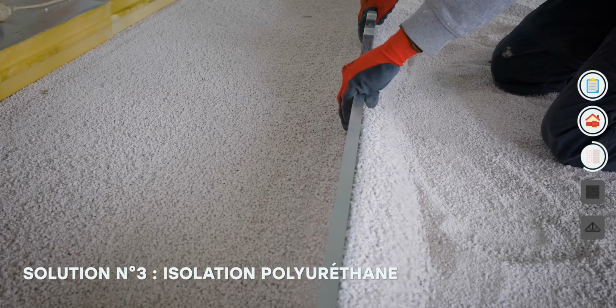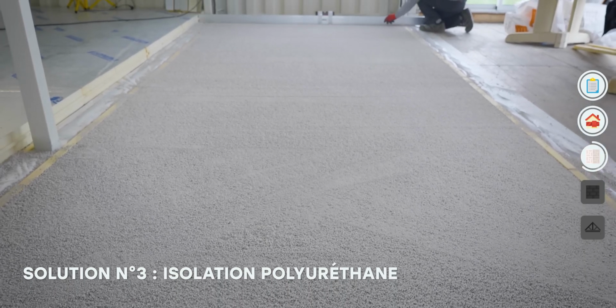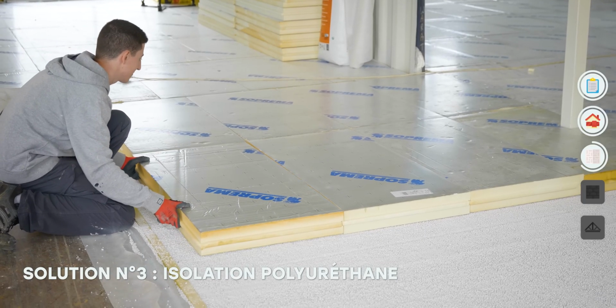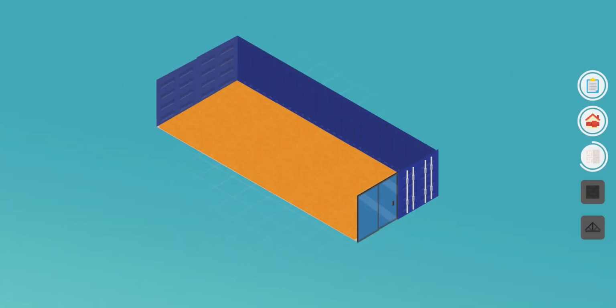Inside the container, we'll start by doing a leveling, which means we'll even out the floor of our containers. Then we'll install 10 centimeter polyurethane panels. We cover these panels with 10 millimeter oriented strand boards. And finally, on top of that, we can put the covering of our choice, tiles, parquet, whatever you want.